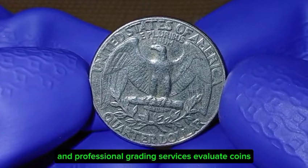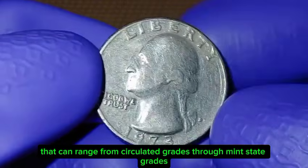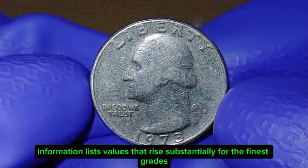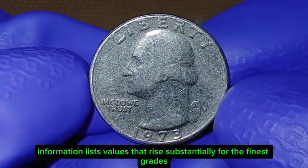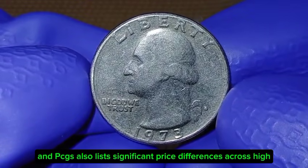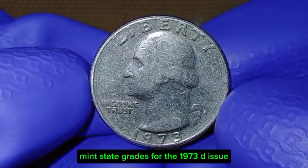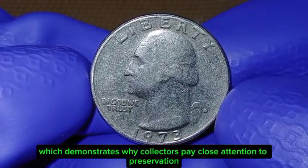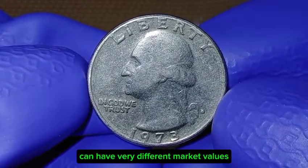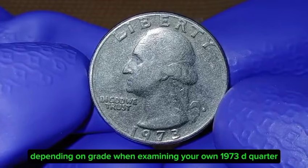And professional grading services evaluate coins using standardized grading systems that can range from circulated grades through mint state grades, and current NGC information lists values that rise substantially for the finest grades, with its guide showing higher figures for exceptional mint state examples, and PCGS also lists significant price differences across high mint state grades for the 1973D issue, which demonstrates why collectors pay close attention to preservation, and why the same date and mint mark can have very different market values depending on grade when examining your own 1973D quarter.